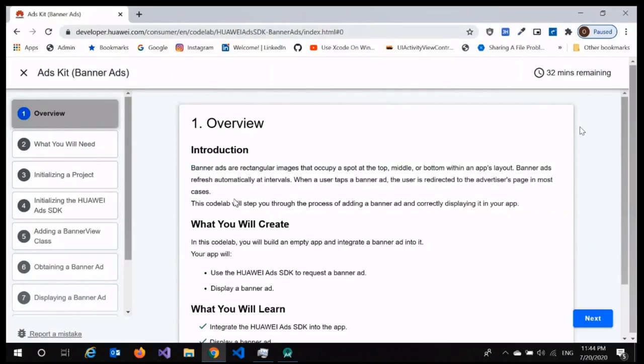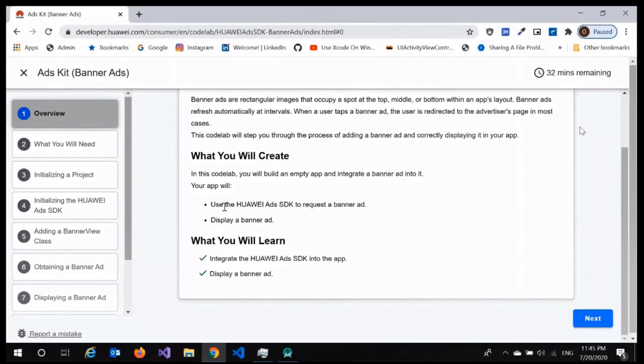You can find the introduction for each one of them. You will find what you will create with this code lab. We will use the Huawei Ads SDK to request a banner ad, and we will display a banner ad. We will learn how to integrate the Huawei Ads SDK and display the banner ad in this sample. So let's move to the next.